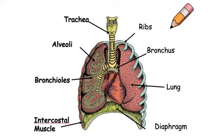First of all, we'll start up here at the top of our breathing system, and it has a tube coming down the middle here called the trachea. Now, another name for the trachea is the windpipe. You might have heard it referred to as windpipe before. The function of the trachea there is to bring the air down from the nose and mouth, which will be up here, down into the lungs, or down towards the lungs at least.